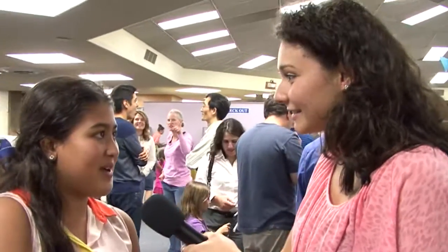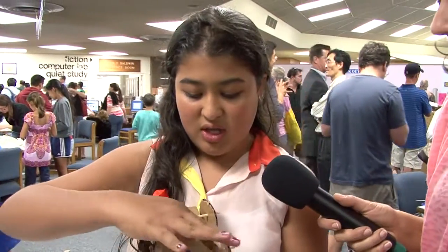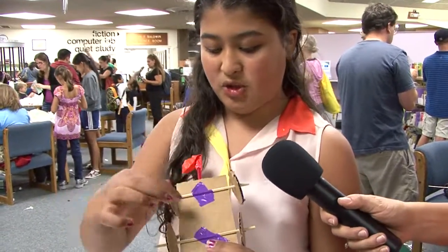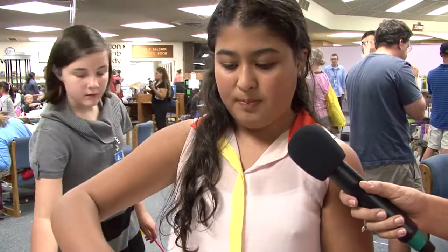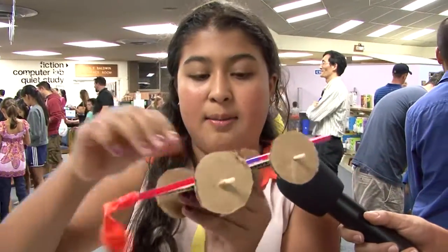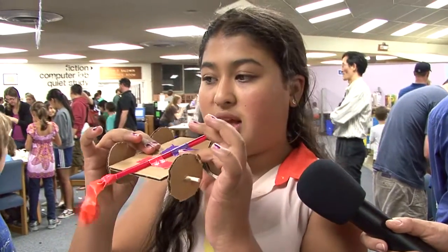My name is Isra. Hi, wow, beautiful name. Can you tell me about your invention? I'm making a car, and these are the little skewer sticks that go there, and you put the wheels at the end, and you put two of them, and you duct tape it like that, and you get a platform, and you put a straw on the top and put a balloon at the tip, and then to race your car, you have to blow on the straw like this.